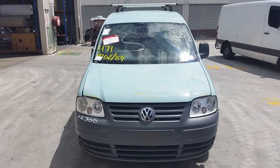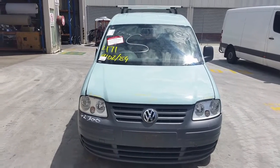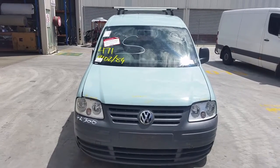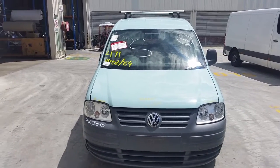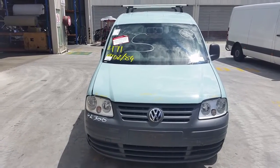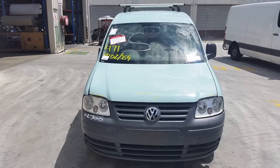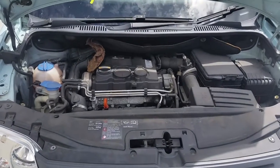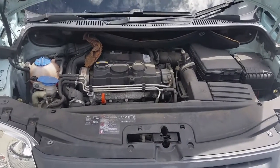Our phone number is 0738481382, and today we have a 2007 Volkswagen Caddy van, stock reference number 3946. This shape runs from 12/2004 through to 06/2015. It has a BLS 1.9 litre 4-cylinder turbo diesel engine backed by a JPH automatic front-wheel drive transmission.